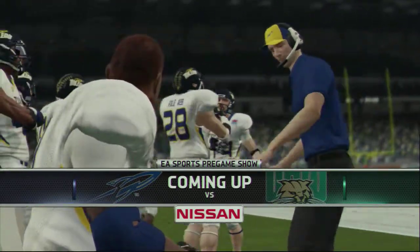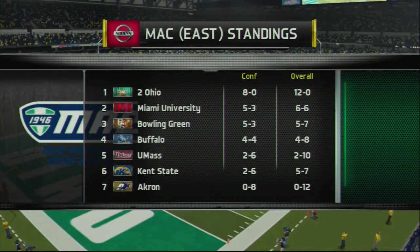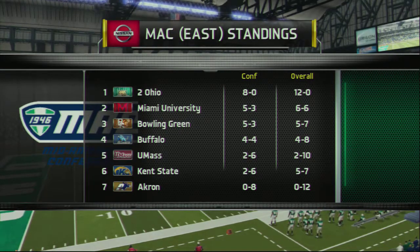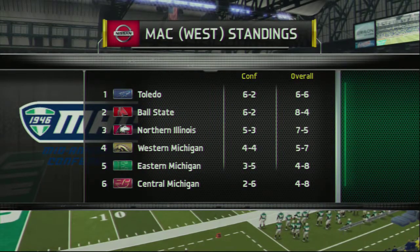Innovation that excites. We've seen some thrillers in the MAC championship game over the years. 2012 season, two teams were playing for what turned out to be a spot in a BCS game. The Mid-American Conference championship game is coming up.